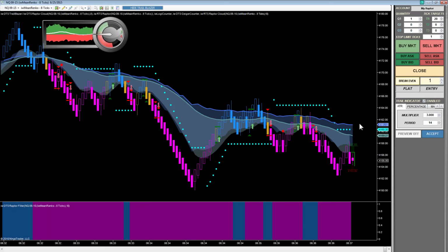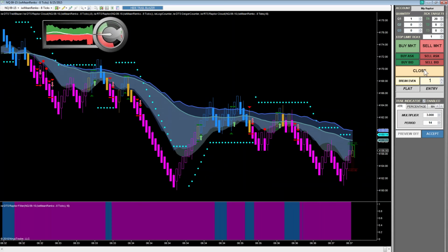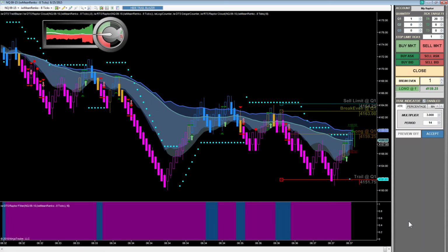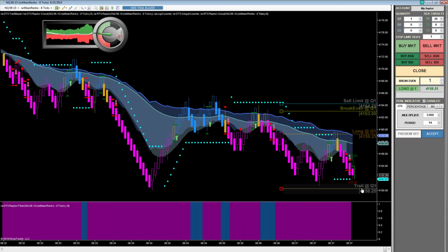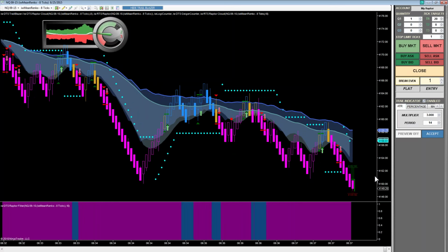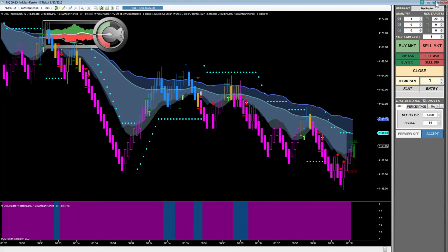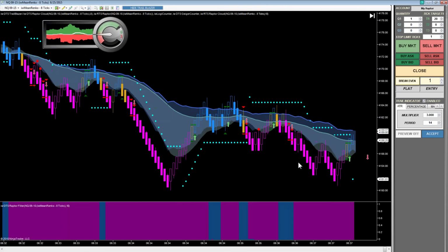I'd like to see them fail here now and actually head higher and produce a buy signal, because that would give us our test of the extreme here. And that would give us an opportunity to buy the market up. There it is. There's the buy signal. Let's see. Oh, look at that. They're going to come spank me here in just a second. Well, let's put that away. Now, it wasn't a bad signal, what I attempted to do here.